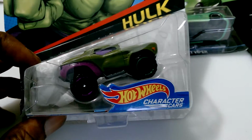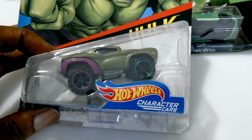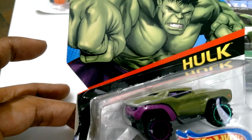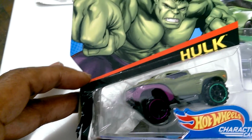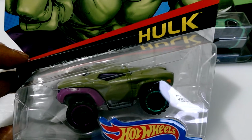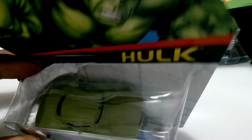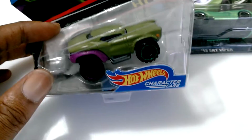It looks a little crazy, but I guess the purple there is supposed to be his pants, the purple sidestep there. The green guy. Alrighty guys, that's all I have.